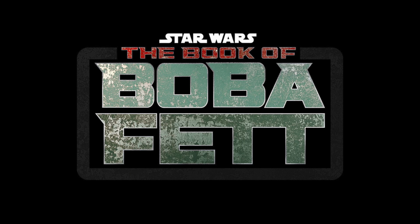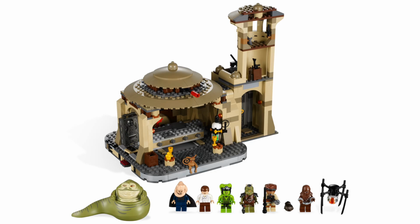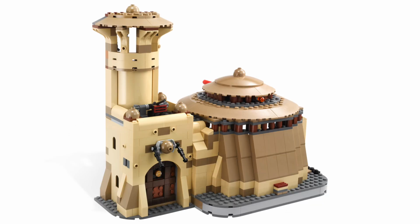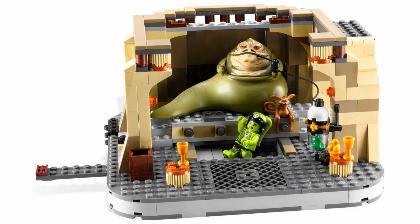First up for the upcoming Disney Plus series, The Book of Boba Fett, we're going to be getting Boba Fett's palace. During The Mandalorian, we got a look at Boba Fett sitting down at Jabba's former palace, and now we're going to get to see what it looks like when he takes over. This set is set to retail for $100, and it's been a while since we got a set of Jabba's palace, so I'm very excited to see how this one turns out. And I'm honestly just intrigued about the new show in general.